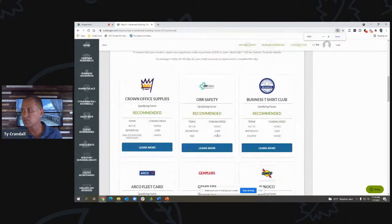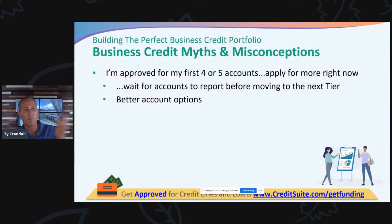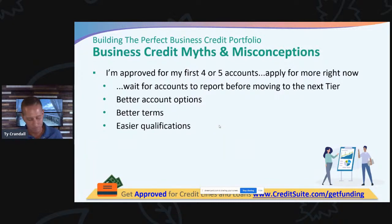So you just got to keep this in mind, that you want to make sure that you're not just moving from one tier to the other until those other credit accounts actually get reported. It's very important. And if you do that the right way, you get better terms, easier qualifications. It's just easier to get approved for the next tier of credit. So look, I say this a lot. Our clients build business credit in 6 months and take a 3-year process and condense it to 6 months. How do they do that? They're only applying for credit they know they can get. It's as simple as that.